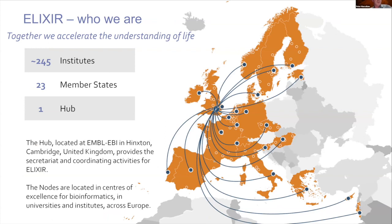So here's who we are. We're an organization together trying to accelerate the understanding of life, and we're composed of parts at different levels. So we have one hub based in Hinxton. Our job is to coordinate activities across the other parts of the organization. But then we have 23 member states who are currently signatories to that intergovernmental organization.